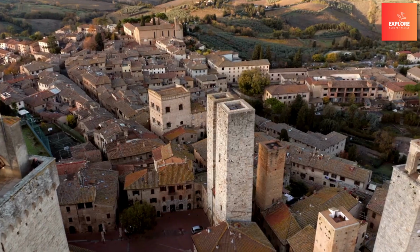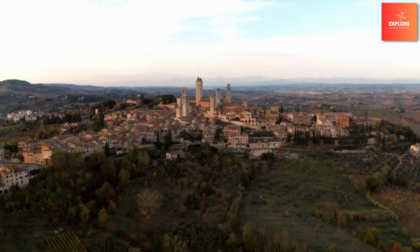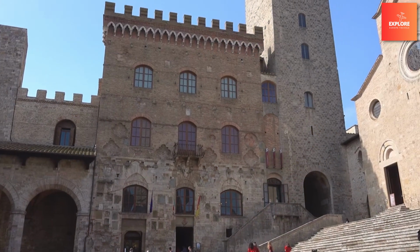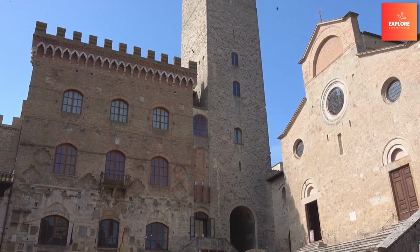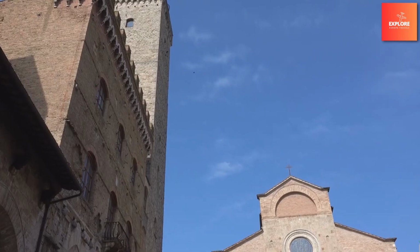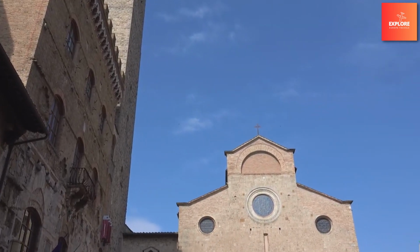San Gimignano also boasts iconic squares like Piazza della Cisterna and Piazza del Duomo, perfect for people watching. And don't forget to explore the Duomo Collegiata di Santa Maria Assunta and the History Museum, Tower and Casa Campitelli, but this is just day 1. Day 2 is even more exciting.